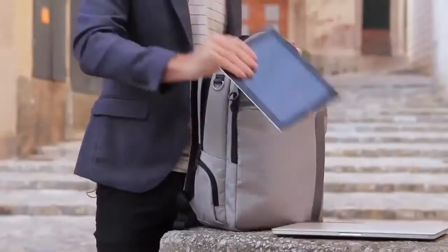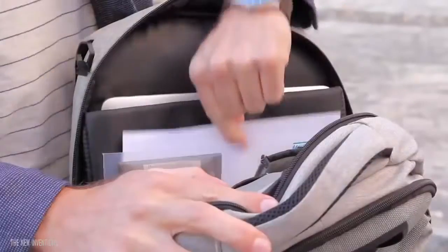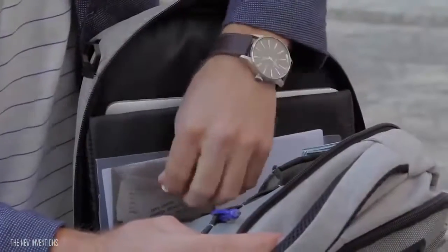The work zone is incredibly organized. There's a separate section for your laptop, iPad, there's a space for your wallet, there's a key hook, business cards, pens. There's also a section for loose papers and a separate pocket so you don't lose receipts.